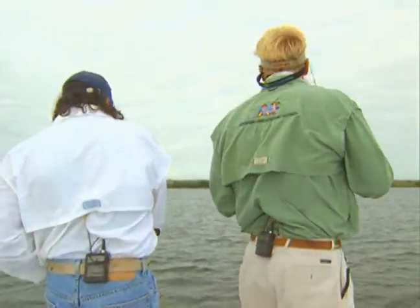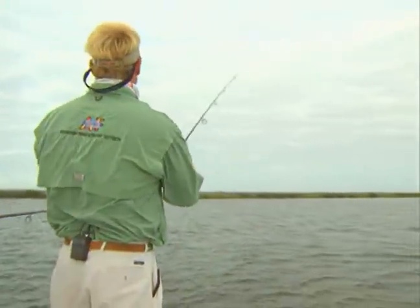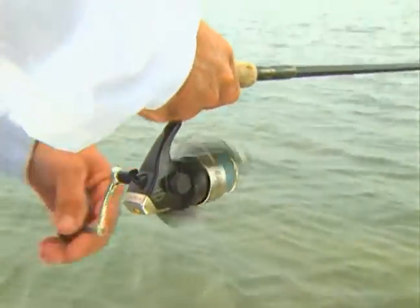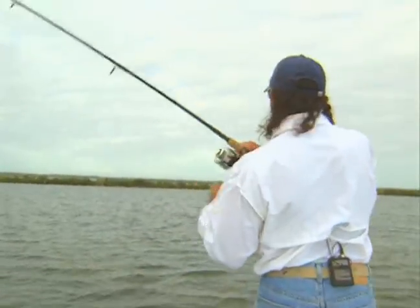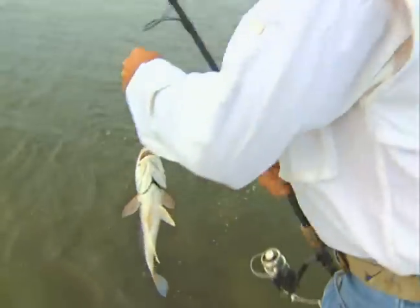Ooh, right there. A little bump or something there. Not paying attention, I think, is what most of us do. That color combination too, the root beer and the chartreuse. Oh, there you go. Just when you least expect it. Another little redfish. A little bigger than mine. Hey, they'll get bigger. Trust me. All right, nice little red.